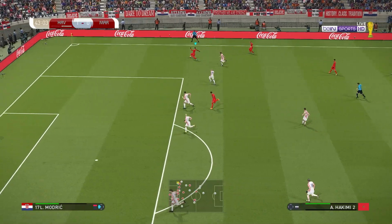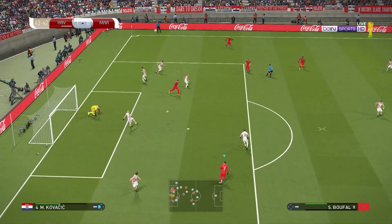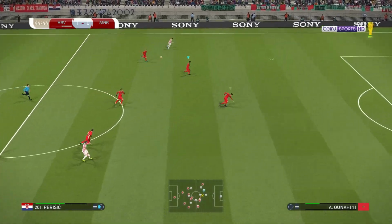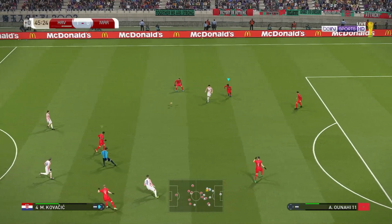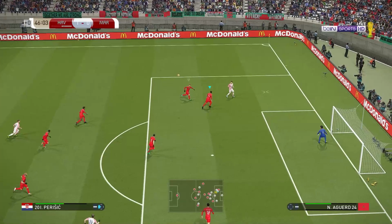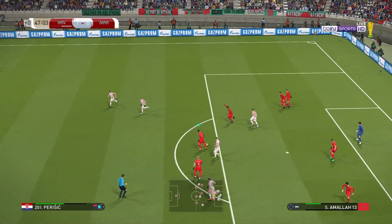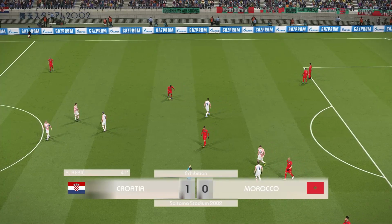With Sajak. Could try cutting inside here. Great leap! Kovacic. Plays it into the channel. Done very well to intervene. Looks to thread it through. Perisic. He's tried one! And the ball's come out! And the half-time whistle goes.